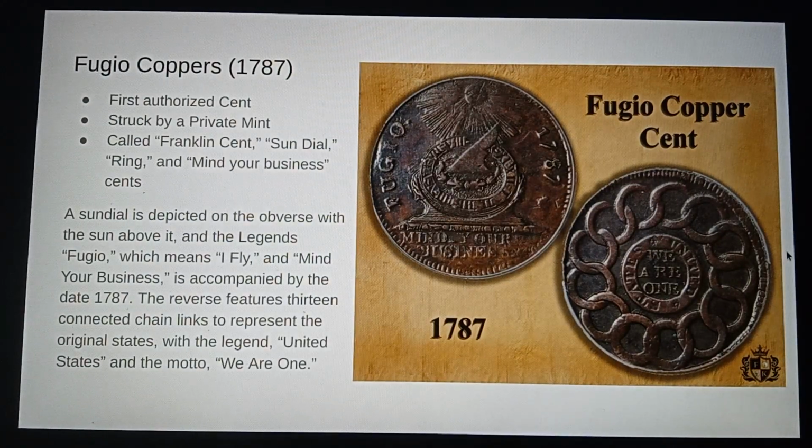So it started with Fugio coppers in 1787. On the right, I have an image of what it looked like, so while I'm describing it, you can look at it and understand some of the things I'm saying. It was the first authorized cent, and they were struck by private mints. It was usually called the Franklin cent because it was his idea, the sundial cent, which is because of this sundial right here in the center of the obverse, and mind your business cents.